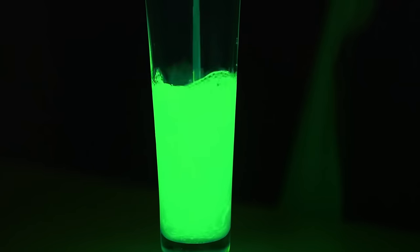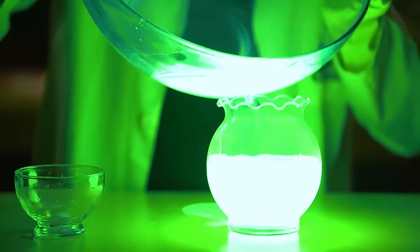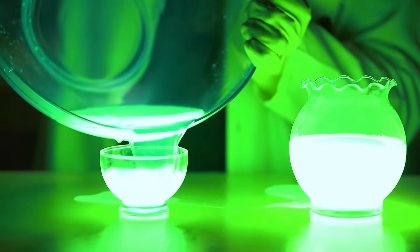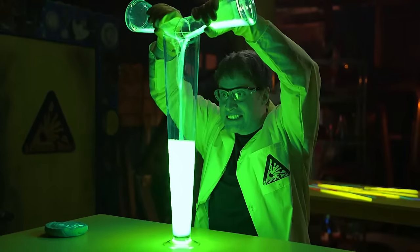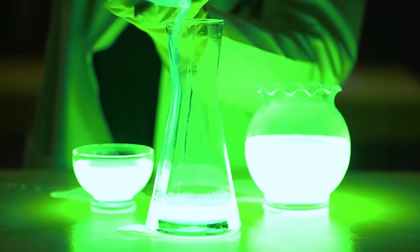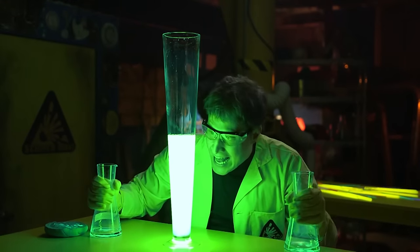So how does a chemical reaction produce light? Well, a lot of chemical reactions produce energy. You might think of a chemical reaction producing heat. Well, heat is a kind of energy. This chemical reaction also produces energy, just energy in the form of light. It's just a different kind of energy. Whoa, maxed out light stick!